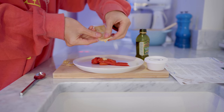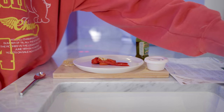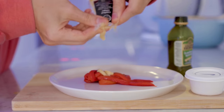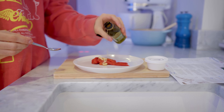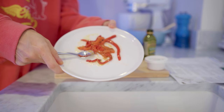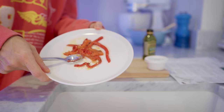So to this, we're gonna add a little bit of garlic. It literally just says a tiny little bit, no official amount. A little bit of ginger, which we're kind of running out of because I'm trying not to use that. I think it says 1 teaspoon of oil. And this is basically the dressing for everything. Red pepper's officially done. Not particularly exciting, but I'm just happy that we got this out of the way.